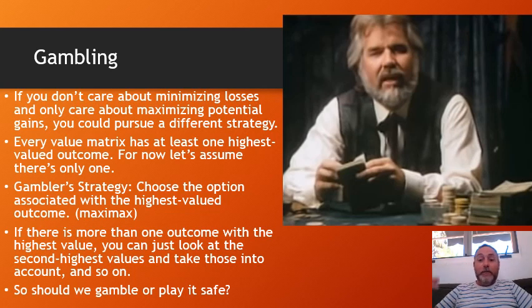A gambler strategy would be to choose the option associated with the highest valued outcome, not paying attention at all to how much you might lose. You call this the maximax, right? You're maximizing how much you could make. And of course, if there is more than one outcome with the highest value, then you just look at the second highest values, take those into account, and so on.